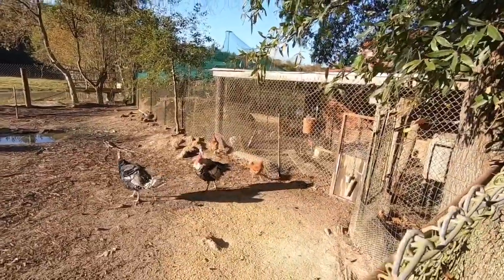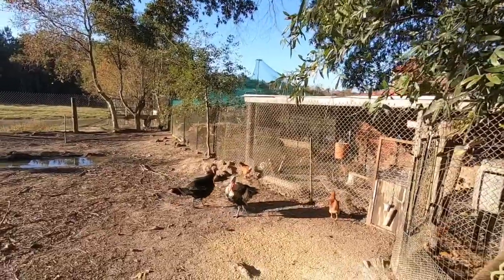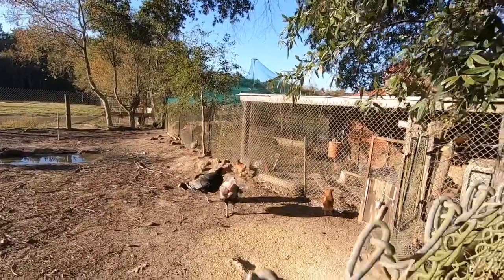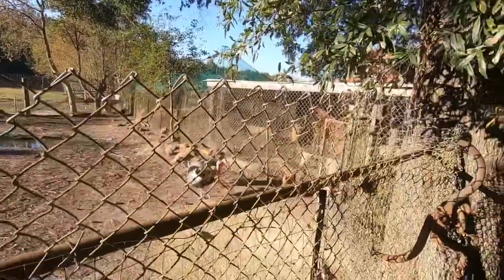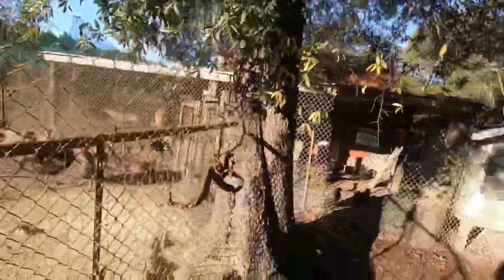Them chickens right there are roosting in that little tree. They're not getting locked up at night. They wasn't trained to go in there every night. I guess they're crowded in there, so I just let them stay.